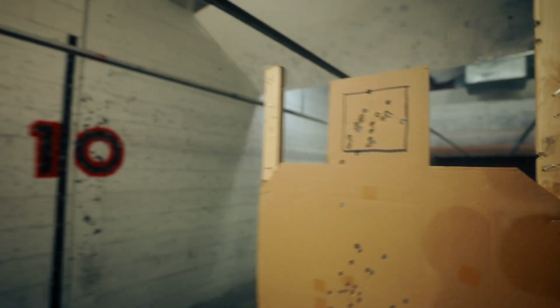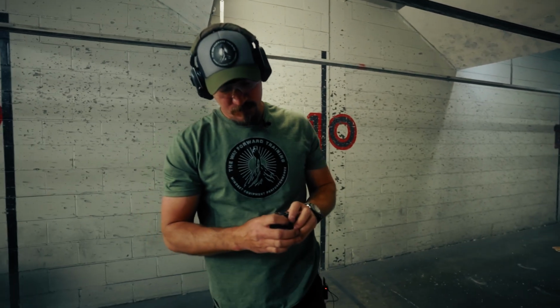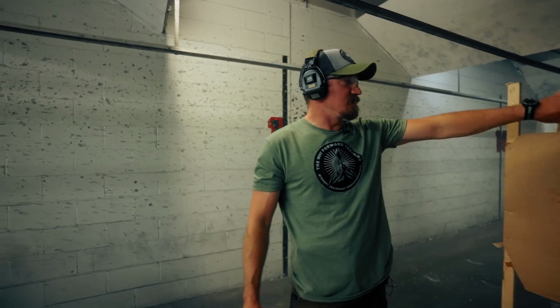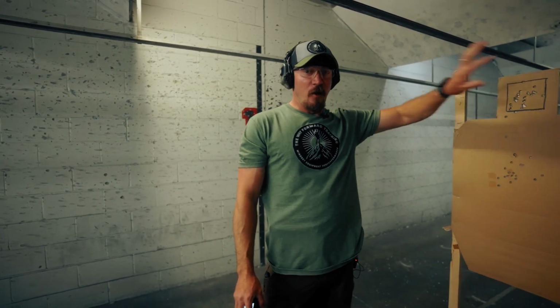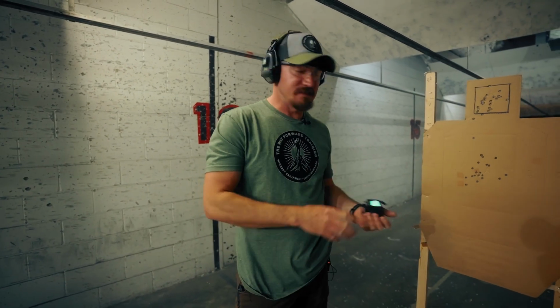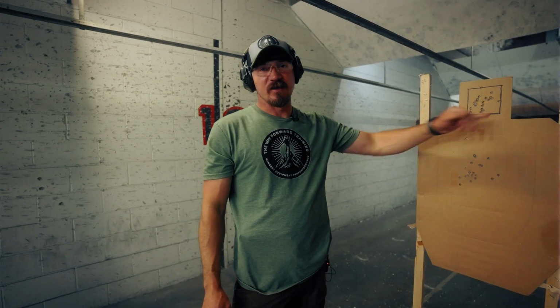Let's see. Yeah, it's not reading all my shots correctly, but that's all right. You guys can see the baseline of this drill, where we start to fall apart. Is it in our pace and urgency of our trigger? Is it in our draw? Where are we losing time? Where are we gaining time? And how are we being honest to our sights?